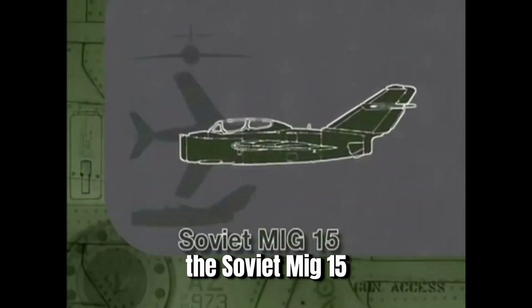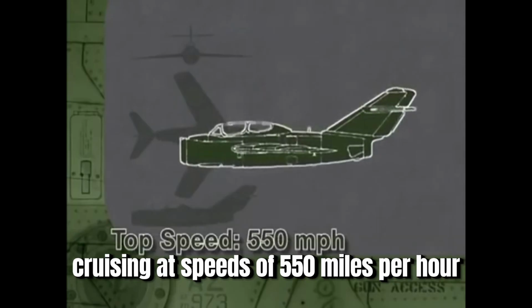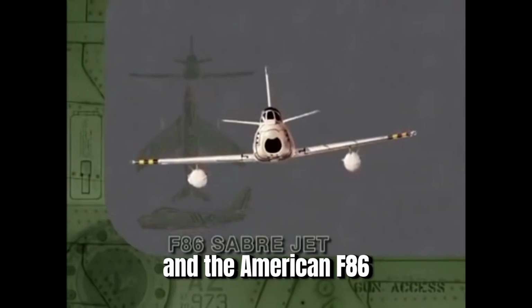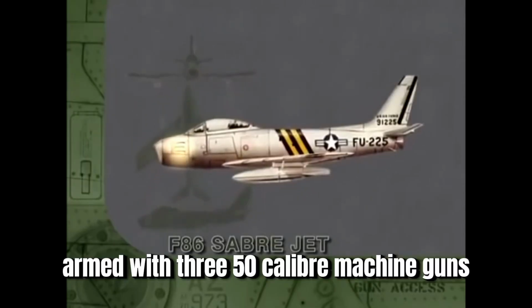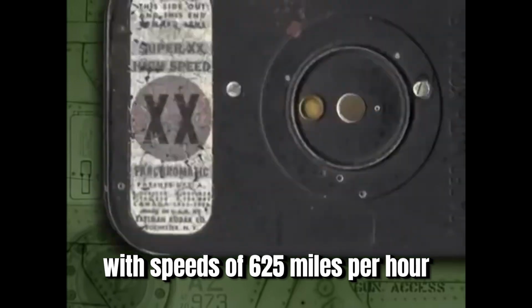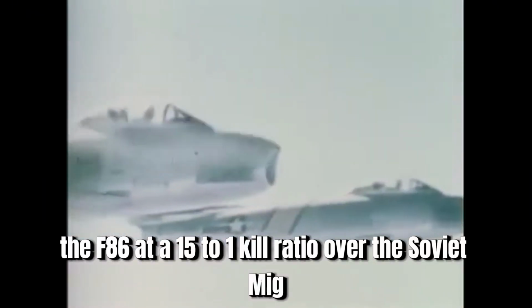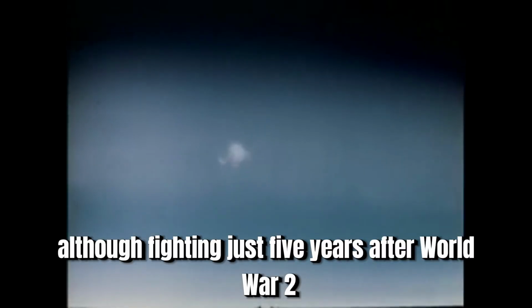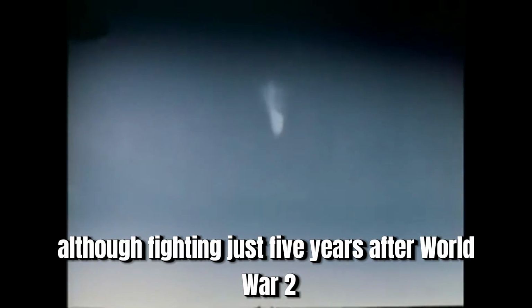Dogfights were now taking place between jets. The Soviet MiG-15 cruising at speeds of 550 miles per hour, and the American F-86 armed with .50 caliber machine guns with speeds of 625 miles per hour. The F-86 had a 15-to-1 kill ratio over the Soviet MiG. Although fighting just 5 years after World War II, the airspeeds have accelerated tremendously.